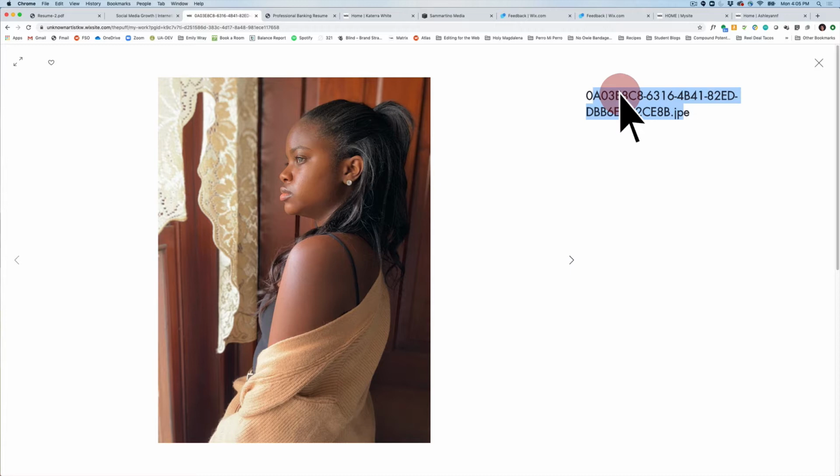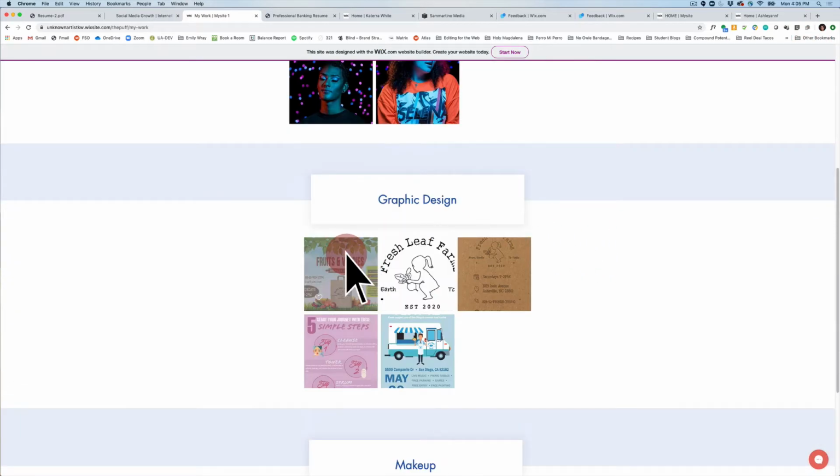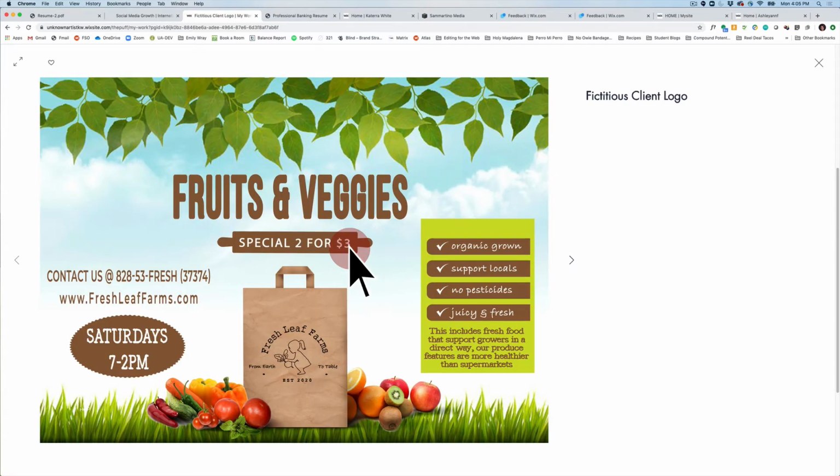Like a visitor isn't going to have any need for that, and it's kind of just like gobbledygook, right? So give this a meaningful title, or at least just delete the stuff that looks like it's unnecessary at this point. But really beautiful work here. Looking over at your graphic design, I'm going to click on the same. And so it's going to pop up this fictitious logo, but it's so much more than a fictitious logo, right? Because you've created an ad here.